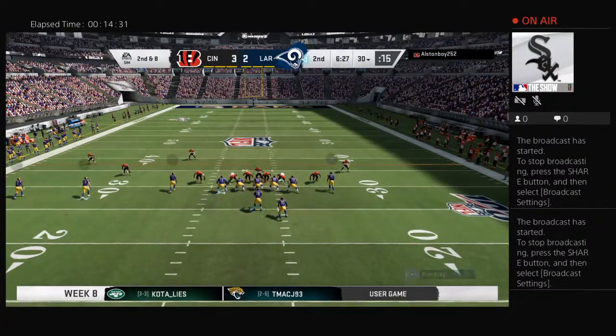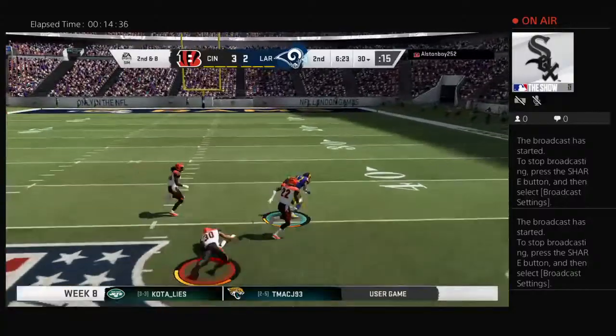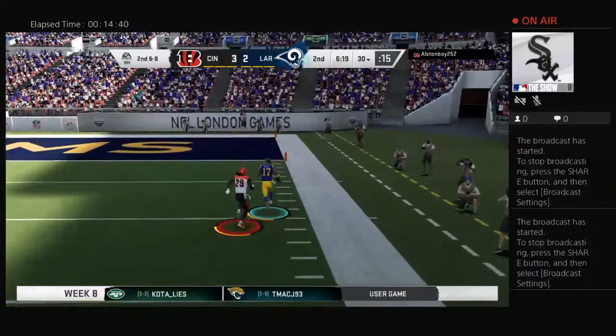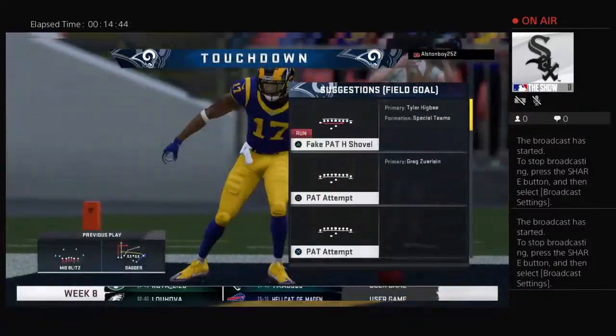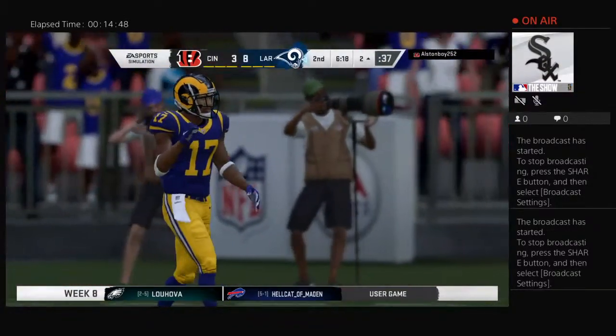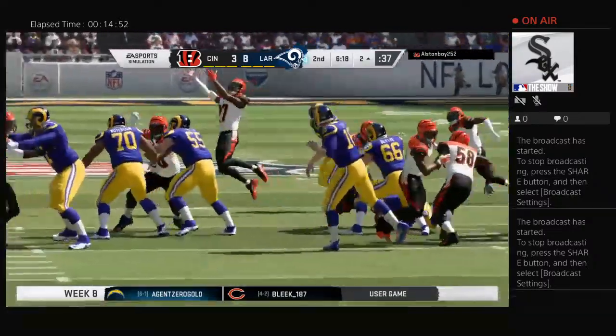Watch 57. From the 30 on 2nd down. Goff. And the open receiver, it's Robert Woods. Robert Woods, his 3rd touchdown now on the year. And the Rams are going to jump back in front.